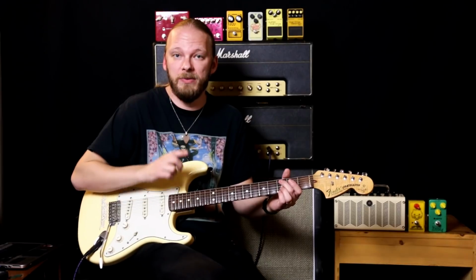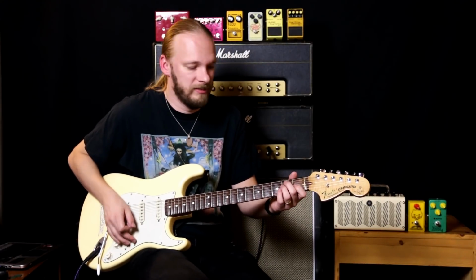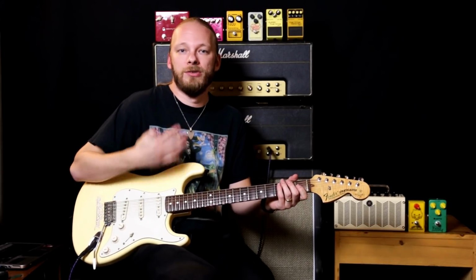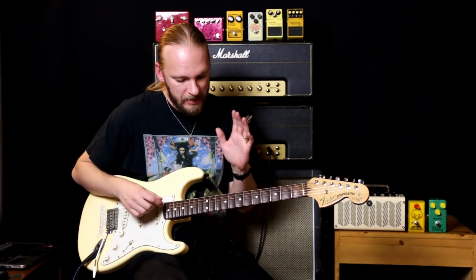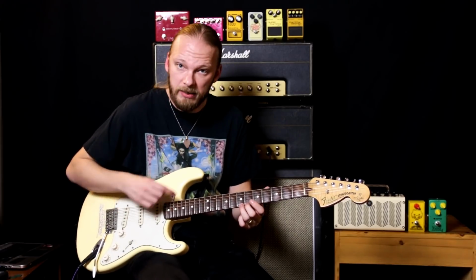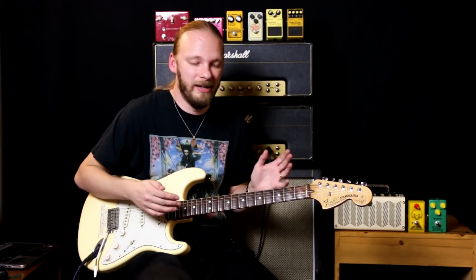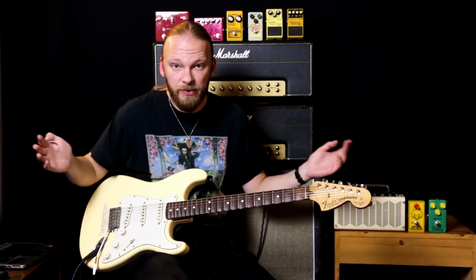Now, I fell in love with the scallops. It took a while, because I wasn't used to them, and I was fretting chords like this, for instance. So I was pressing down too hard. But I got used to it after a while. And I know that some Yngwie Strats have the problem of the E string kind of slipping over the fretboard. This one doesn't have that, my other one does. But yeah, it's just top notch through and through.